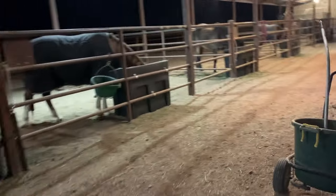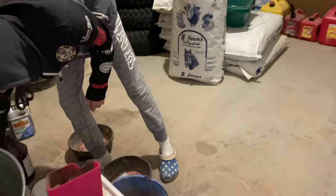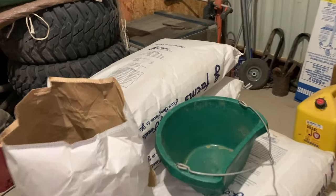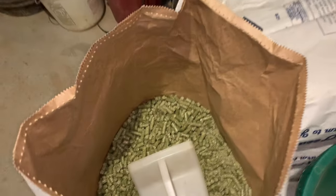Taryn right now is helping me, and she's getting the grain for some certain horses that get grain. And then we've got a bunch of pellets right now that we don't usually feed, but I won them at a competition, so some of the horses get some pellets.